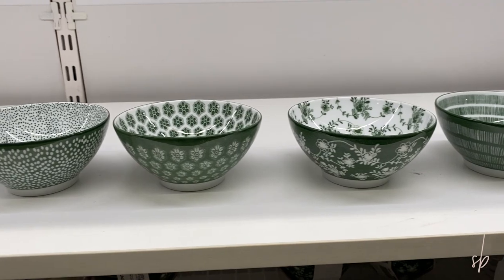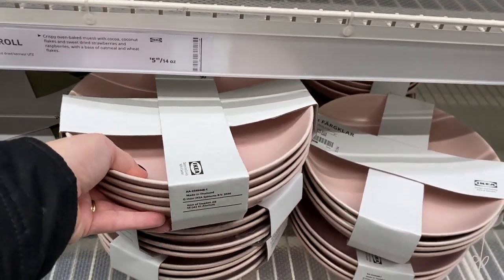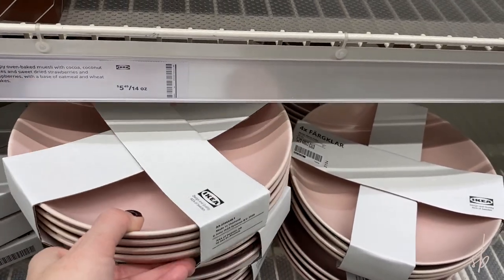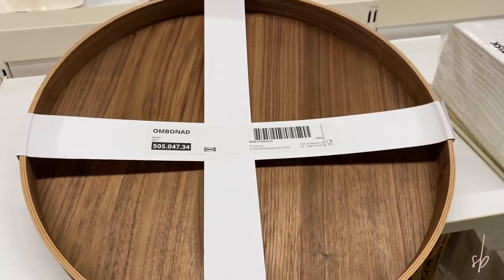Here's those same bowls in a different pattern. This is the kind of bowl that both of us really, really want. Like shallow, they're great for pasta or like cereal or salads. I really like this.